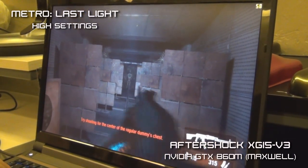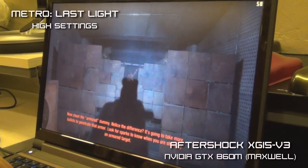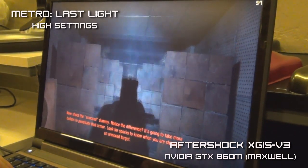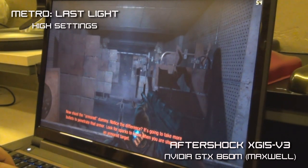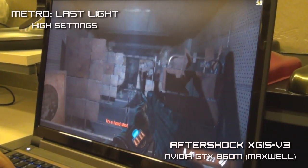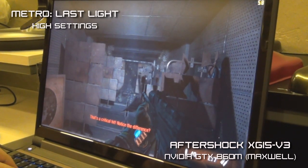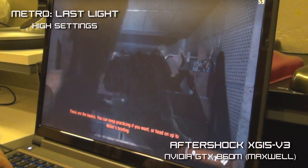Try shooting for the center of the regular dummy. Good job. Now, notice the difference? It's good. It's an armor. It's an armor target. Try a headshot. That's the critical hit. Notice the difference? Those are the basics. You can keep practicing if you want, or head on up to more basics.